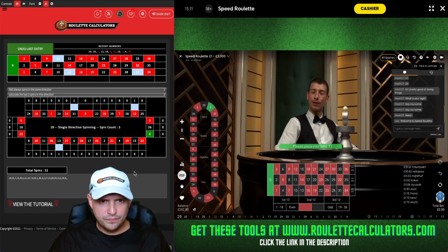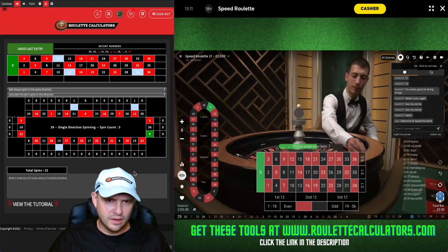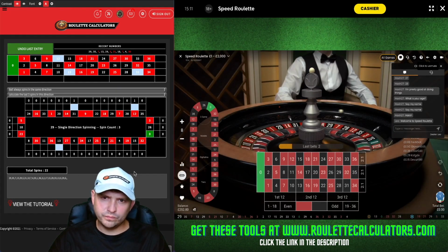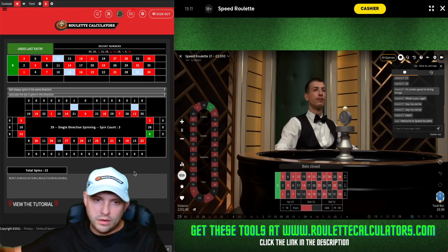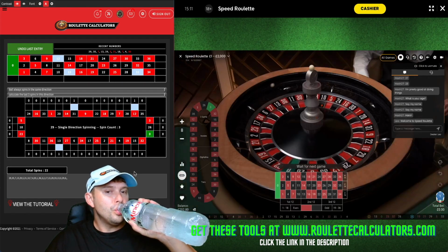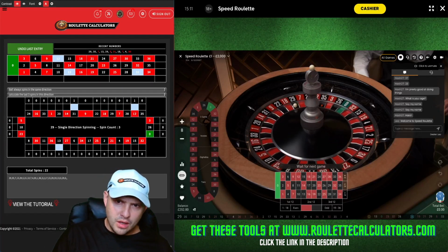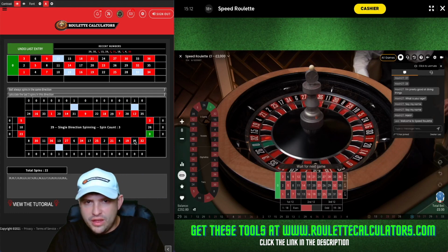We've got 31, number 12, and 13. So it's that dreaded triangle that we don't like to see. Just going to grab a bit of water. You can see that landed on 29, so that was in between those two numbers there, between 31 and 12.